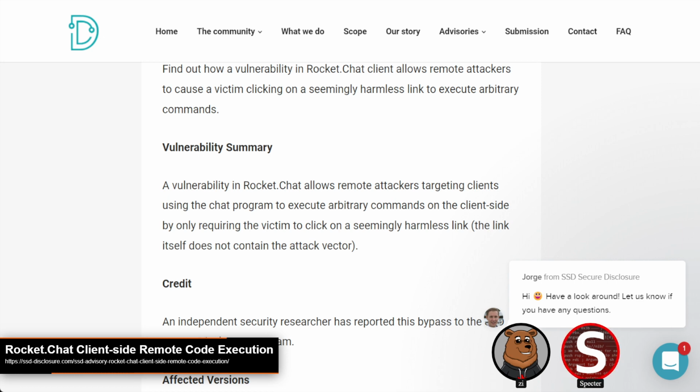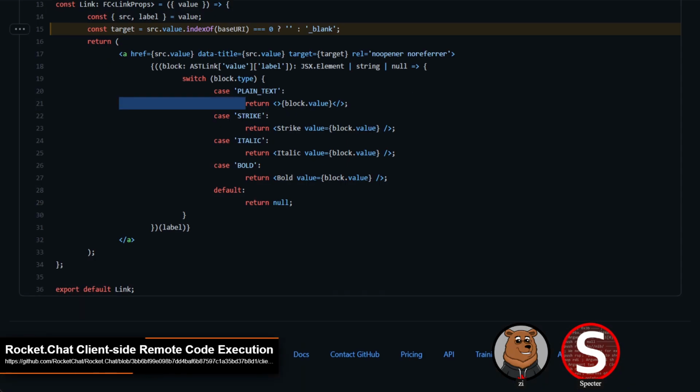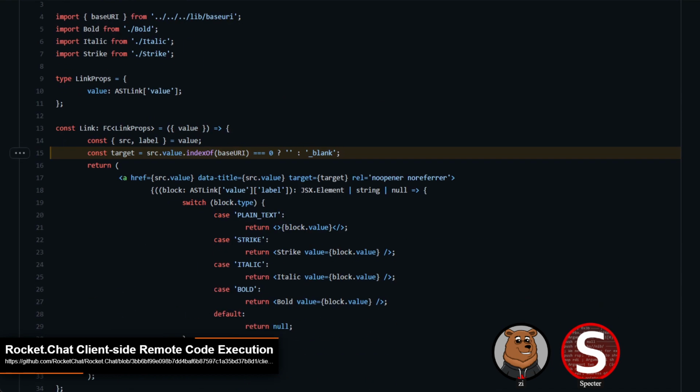So getting into the bug, it's fairly easy. Basically, RocketChat allows same host navigation, meaning if a link is opened and it resides on the same host as the chat, it can be opened in the desktop app itself. So if you can somehow get content on that host and produce a link to it, you could get an XSS on a client if they click that link. Well, the way you could do that is via file uploads, which are a feature that is supported by RocketChat as well. And file uploads work by proxying to the backend storage, like S3 or whatever, with a link on that host. The other part of the problem is that node integration is enabled on workers, so that XSS then becomes an RCE.